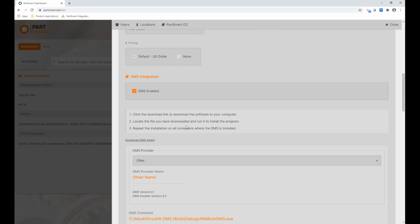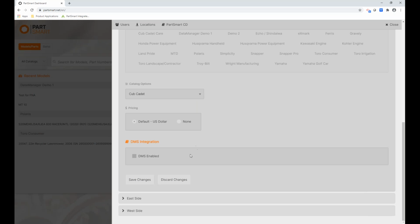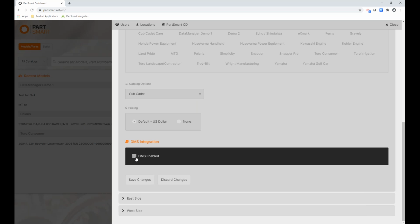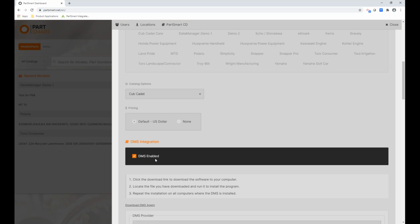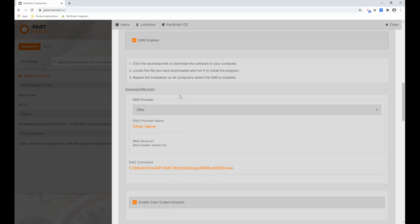Now let's get to the DMS integration. To enable your DMS, you'd come in and it would be unchecked like this. You would want to check your DMS enabled, and then that will give you the information that you need to be able to set up your DMS. And there's also a 1, 2, 3 step guideline to help walk you through that process. You want to click on the download link to download the software to your computer. All you do is click on download DMS, and that will start the download of our DMS agent. And then you would follow the install process there.